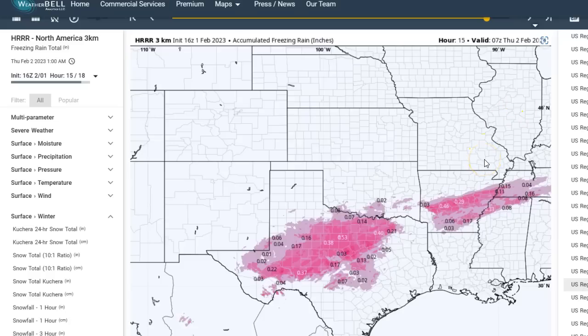And I've been beating on the drum since Friday to not pay attention to those apps, that it's going to come in a lot colder and faster, and you're going to be dealing with an ice storm. And some people wrote that off because they said, oh, my app says it's 45. It's going to be 40 to 45 throughout the whole event. We're not going to get anything. Well, then here we are. We're going to have some more icing coming through that same area.